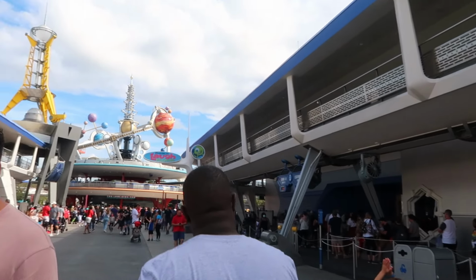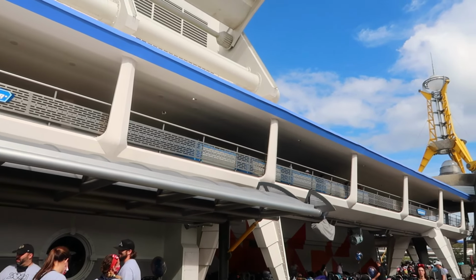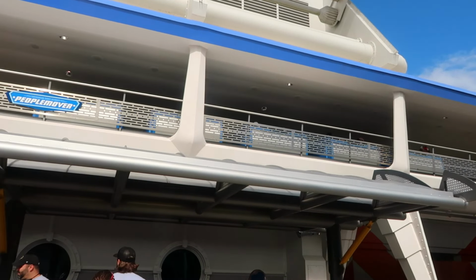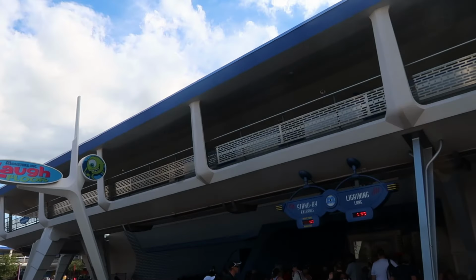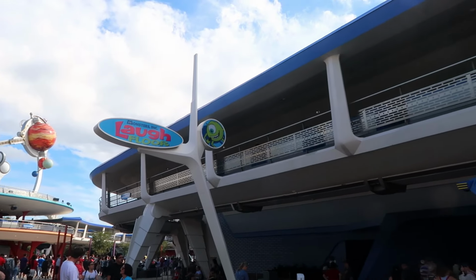Nice easy ride to rest up. It's a very boring ride. You don't really see much on it. But yeah, it's the resting ride.